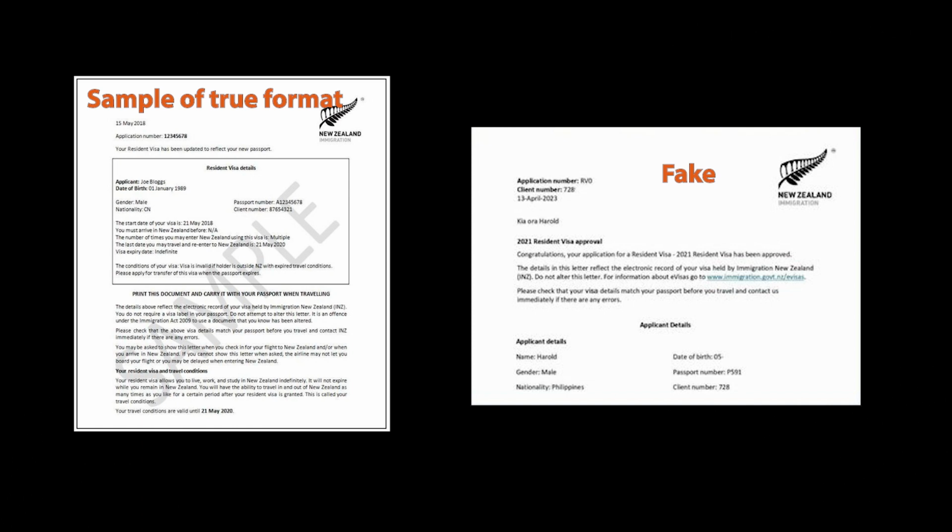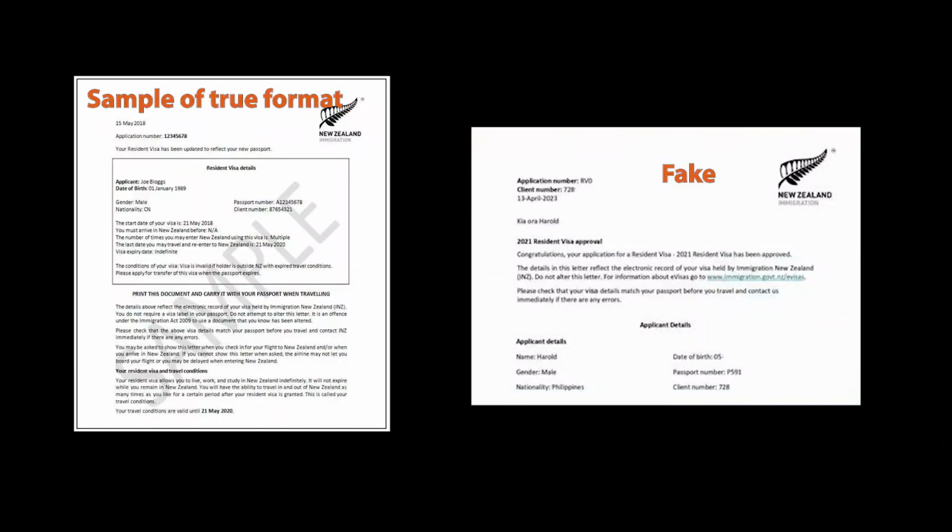Okay, now this is where the story gets interesting, because this is what got me hollering. The person that sent me this letter to confirm is from an African country. I can't really remember the name of that country right now. However, see the nationality he was given. I just asked him a very simple question. Are you Filipino? And he said no. So why is your supposed approval letter saying you are Filipino? That's a red flag. That should get you asking questions.